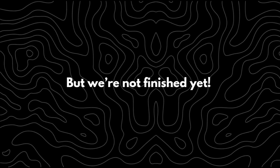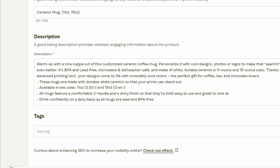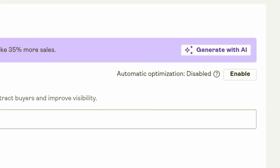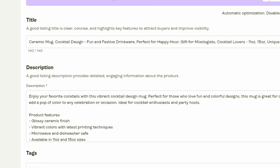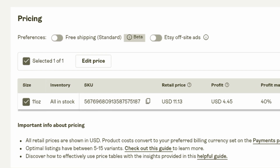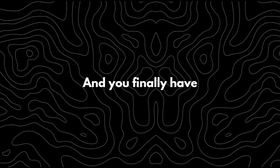But we are not finished yet. We still need to fill in the product information before publishing it on Etsy. The fastest and most efficient way to do this is by clicking on the AI option. Just provide a few details about your design and it will generate a ready-to-use title, description and tag for you. After that, you can adjust your pricing, but be careful to not set it too low or too high. Once you have confirmed everything, click publish, and finally you have a physical product to sell on Etsy.